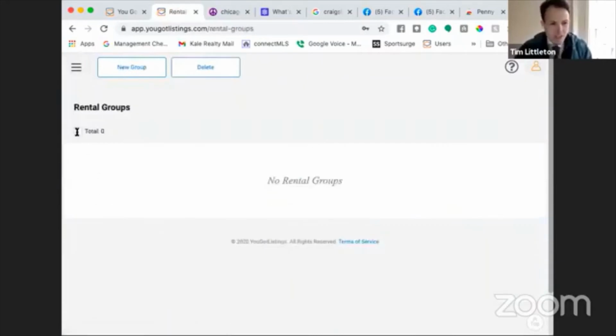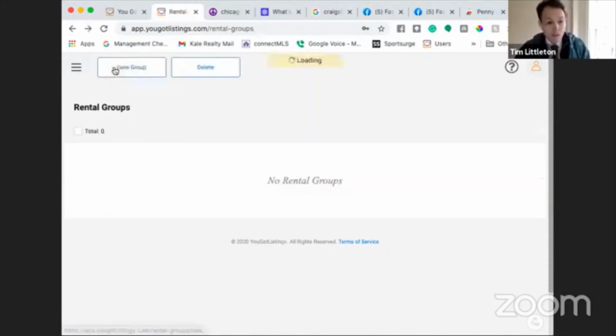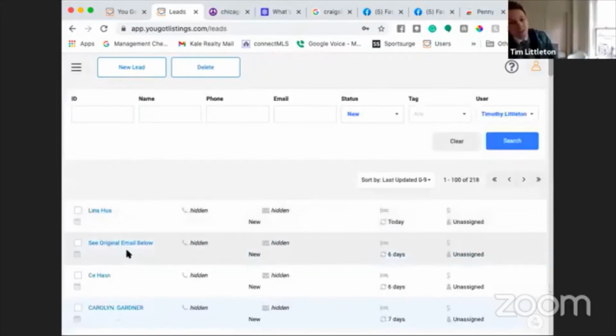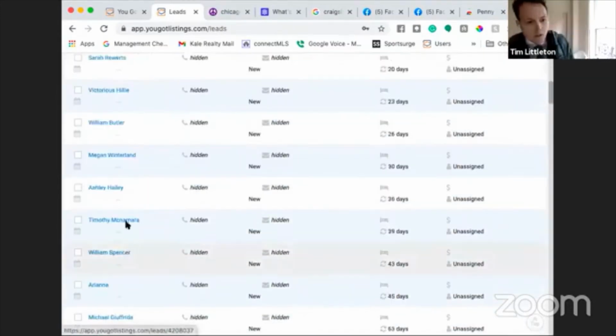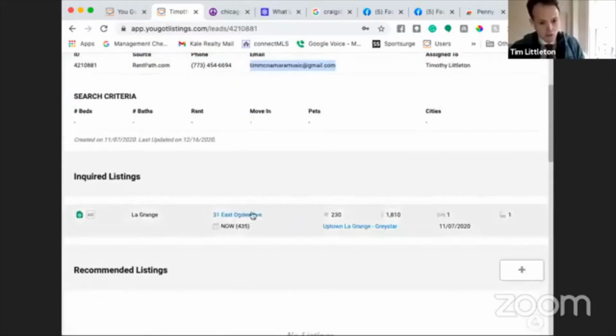Rental groups, I don't spend much time in here. If you did have a group, you can enter it in here. I'm not really sure why you would do that, but it's just there for you. Any leads that you receive through any of your listings, like if you input a listing through here, will show up here. It will have their name. So I'll click on Timothy McNamara, and then it will have their phone number and their email address, so you can reach out to them. And then it will show you what property they were interested in. Okay. So let's go back.